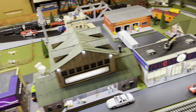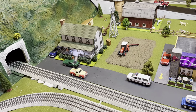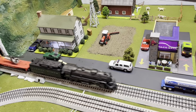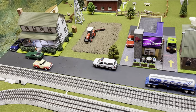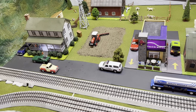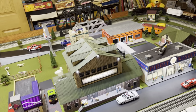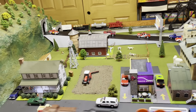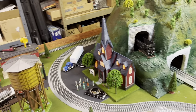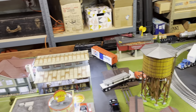Now my two 2037 sets, the one on the inner loop and the one on the middle loop, they both smoke, and they both have magnet traction for headlight and whatnot. My 2026 on the outer loop is a more economical set. That one's got all the same things except it does not have magnet traction.